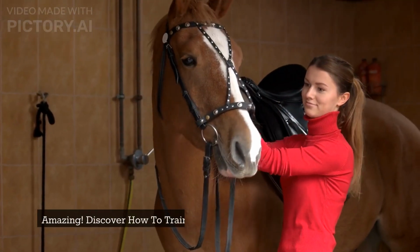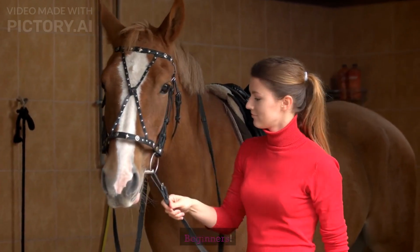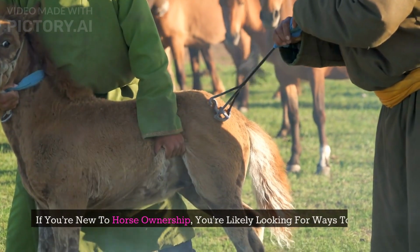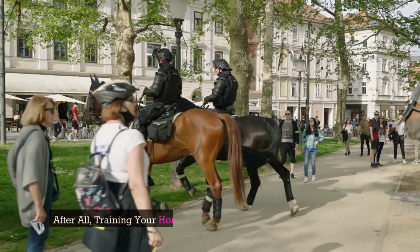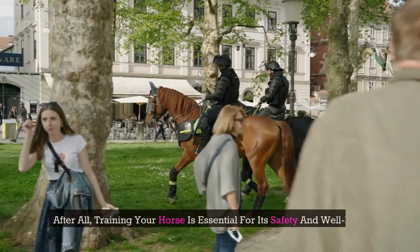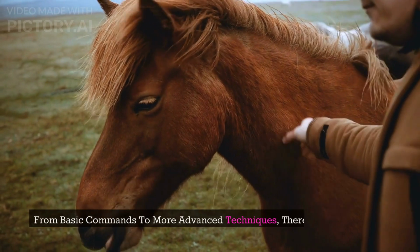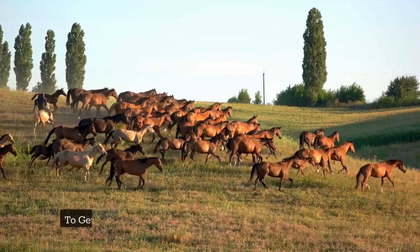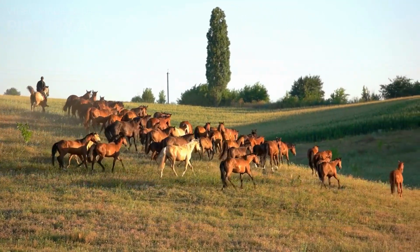Amazing. Discover how to train your horse with these 10 essential tips for beginners. If you're new to horse ownership, you're likely looking for ways to properly train your horse. After all, training your horse is essential for its safety and well-being. From basic commands to more advanced techniques, there are many ways to properly train your horse. To get started, here are 10 essential tips for training your horse.